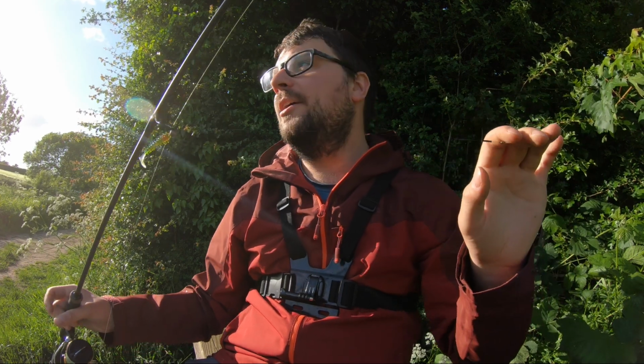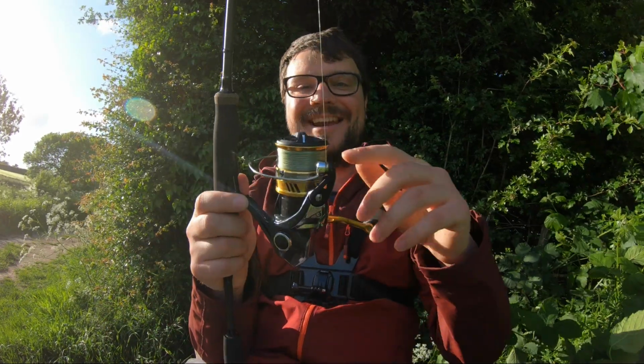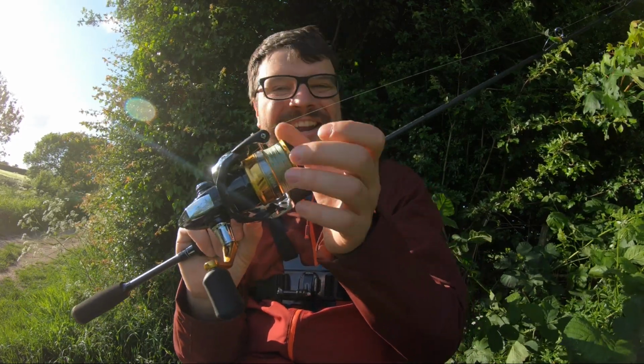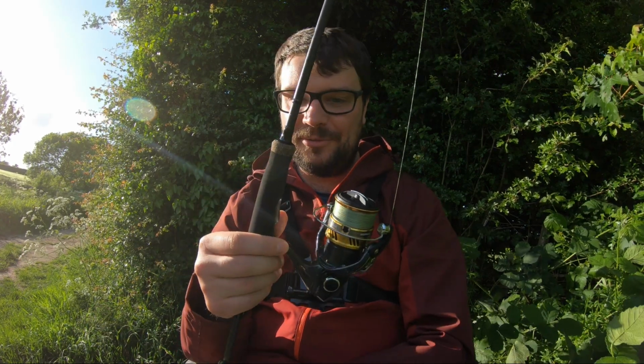I know a lot of people use fluorocarbon leaders, but you've seen the amount of pike I catch when I'm lure fishing, so I can't bring myself to not have that little trace on. So I wanted something a little bit subtler than a bright line, and let's face it, it's kind of brightish anyway and doesn't seem to have put the fish off at all. So that's the new setup.